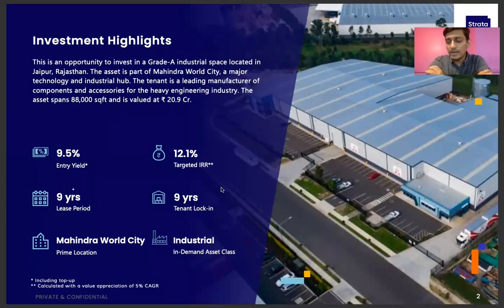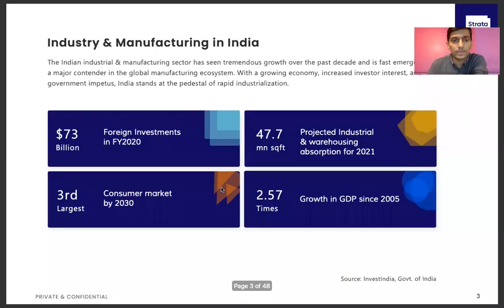Great. So the investment highlight: we are investing in a park called Mahindra World City. Mahindra World City is a pretty evolved park. It's about 3,000 acres. What we are investing in is an 88,000 square feet manufacturing cum warehousing facility, valued at about 20.9 crores. We have a 9-year lock-in, a 9-year lease with the tenant. We are hitting an entry cap of 9.5 with the top-up. And with a conservative IRR, we can be at about 12 to 13% from an IRR return standpoint.